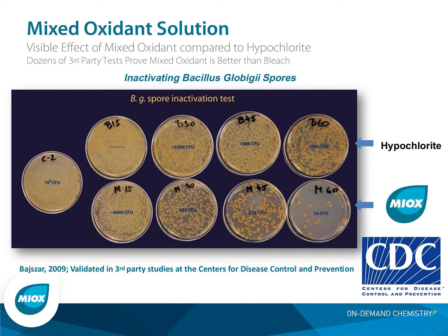This is an example of a test that was confirmed by a third party, the Center for Disease Control, where we actually treated and killed Bacillus globigii spores. The reason for spores is they're a lot harder to kill than, let's say, an SRB, sulfate-reducing bacteria, or an acid-producing bacteria, an APB, in oil and gas. Spores have a very hard outer shell, very hard to penetrate and very hard to kill. It's why sodium hypochlorite isn't used in some applications, because it can't effectively kill certain things.